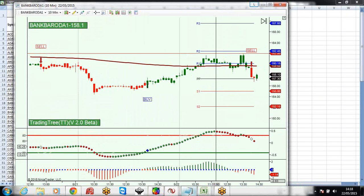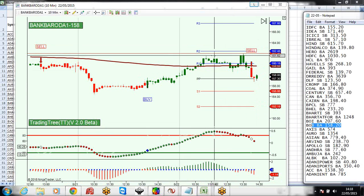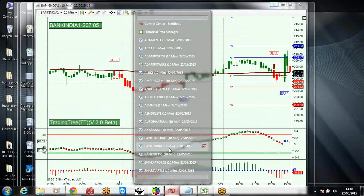Bank of Baroda, we had a buy. I'll show you the 158.20. So 160.20, that is 2 rupees. Though it went up, I'm just taking this R1, that is the first target. Book your profits. So that's 2 rupees profit. So that's 2500 on Bank of Baroda. Same thing with Bank of India, we had a buy call.